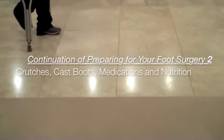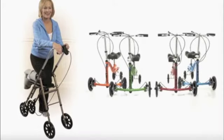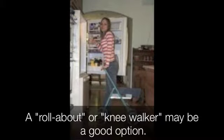to follow whatever weight-bearing restrictions that your surgeon has prescribed. Non-weight-bearing means you're not allowed to put any weight on your foot. If you're using crutches, always make sure that they're the proper height and lead with the crutches first, then your body. If you have arthritic hands or you just find using crutches very difficult, you may be better off with a wheelchair, or you may want to consider renting or buying what's called a rollabout device.